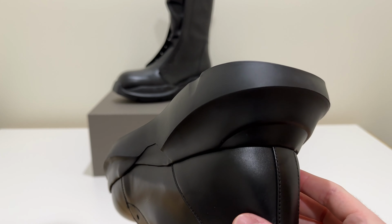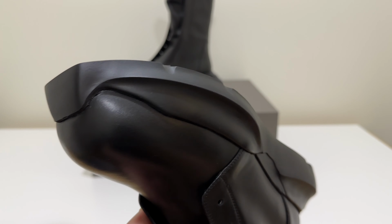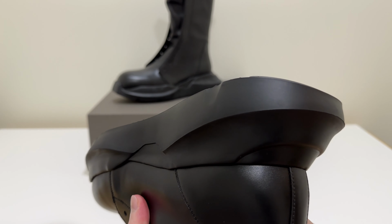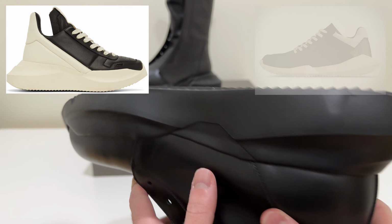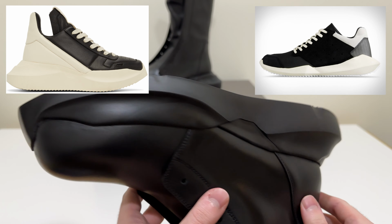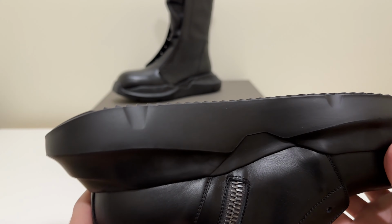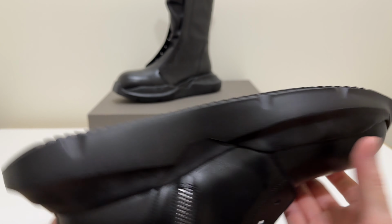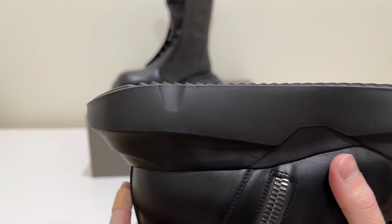The biggest difference though is clearly the sole. As the name would imply, this features the Geth sole which debuted with the Geth runners, although it actually reminds me a lot of the Adidas Tech runners, which I was always a big fan of. What I did not realize about this design before getting these in hand is that the platform is 2.5 inches, making these the tallest shoes I've ever owned.